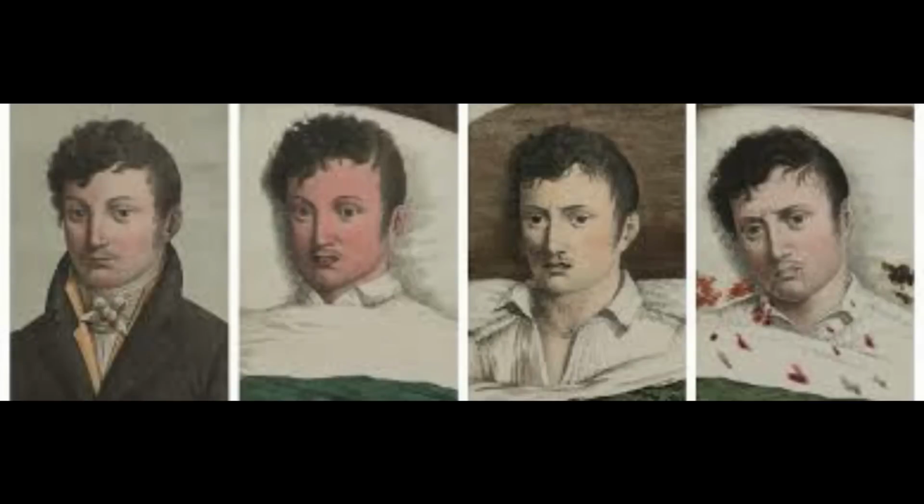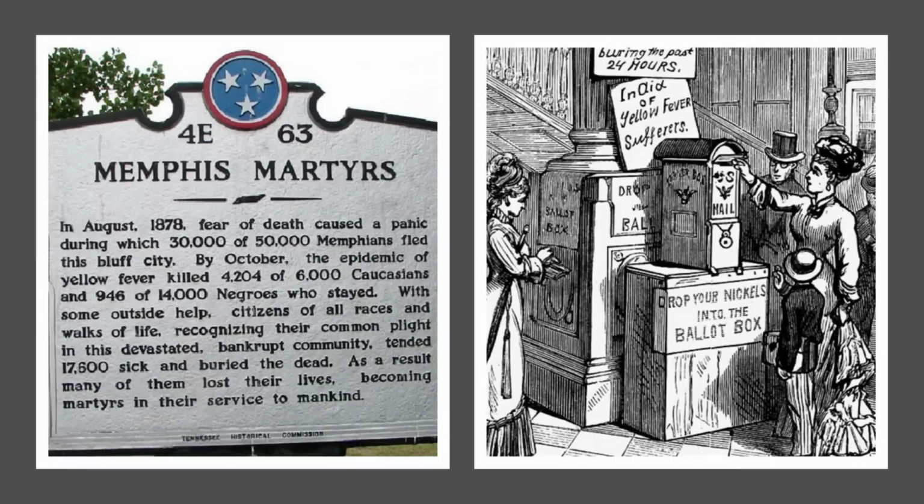Yellow fever was so named because of the yellowish hue of the skin and eyes it causes, affecting multiple organ systems and causing internal bleeding. What we are told is that in July of 1878, an outbreak of yellow fever was reported in Vicksburg, just south of Memphis, so Memphis officials stopped travel to the city from the south.